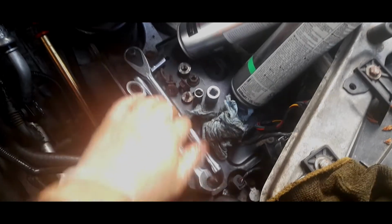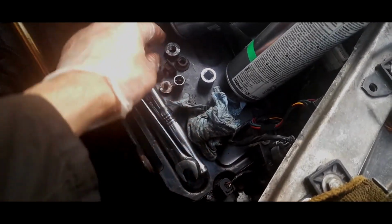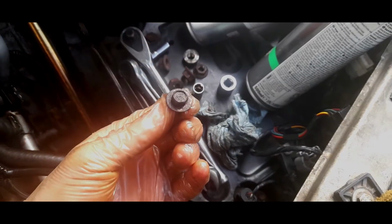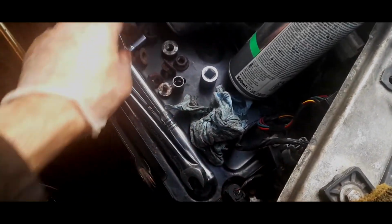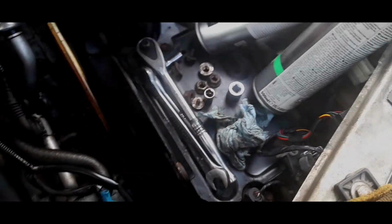Battery trays do make a good parts tray and tools. I've got my exhaust bolts, and these two that go on the heat shield are 10mm. Oh, I've left that inside. We've got the bolts there. I'll just give them a bit of a clean up before we fit them.